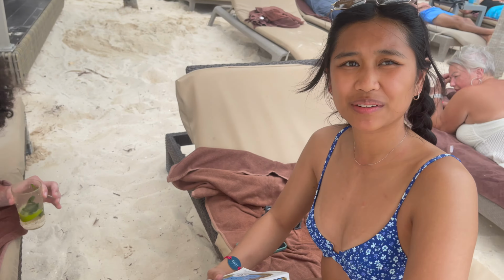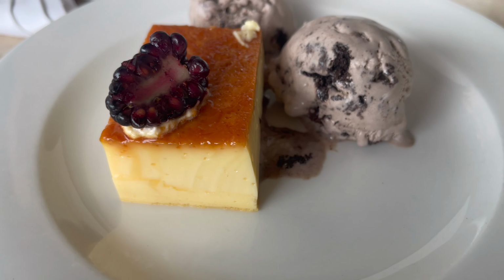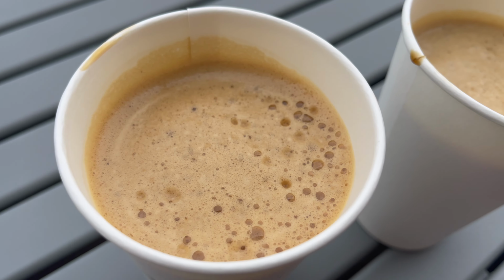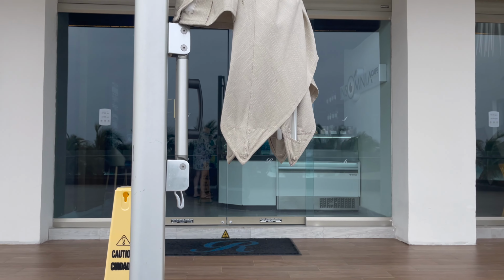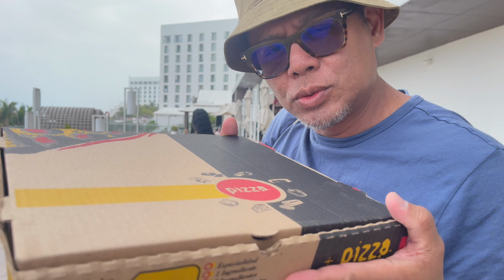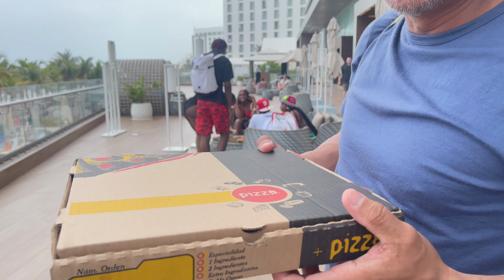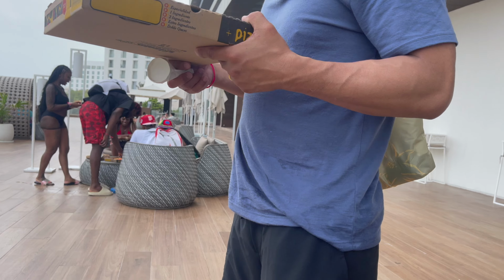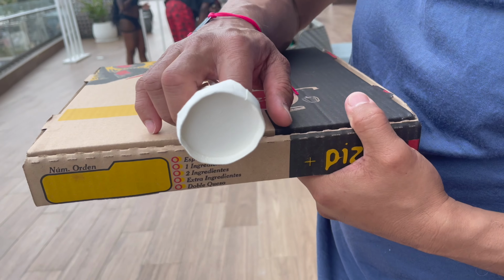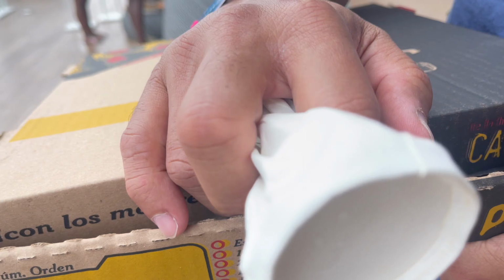Okay. We got some cookie ice cream for daddy and a vegetarian duke and sang. Some margarita. You love your daughter, don't you? We ordered it and they said 10 minutes to make it. Let me see. Are you sure you want to open it? Whoa. All right. Perfect.